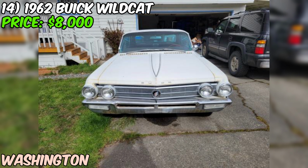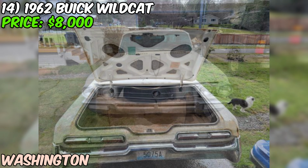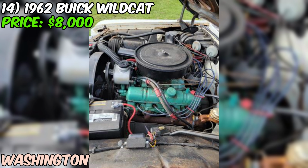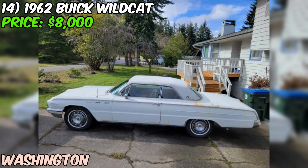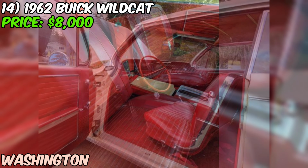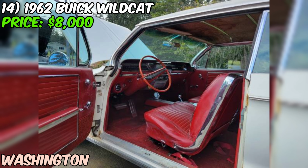The odometer shows just 65,000 miles, which is relatively low for a car that's been around for almost 6 decades. Of course, as with any classic car, it's always a good idea to verify the actual mileage and condition before making any final decisions. Aesthetically, this Wildcat is a real looker. It's got a classic white paint job that's sure to turn heads wherever it goes. The car also comes with classic plates, which is a nice touch for any vintage ride.